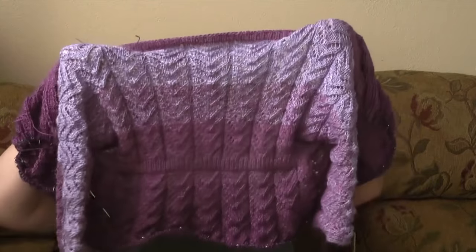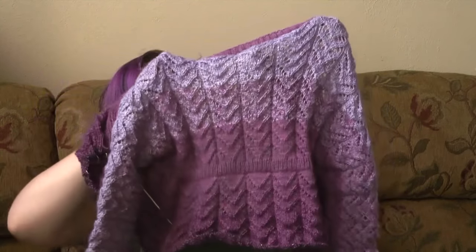So a while back, I showed you some lace weight yarn that I had bought, but I had bought a bunch of different colors so I could hopefully do a gradiated shawl. Gradient shawl, however you want to say that. So instead of using it for a shawl, I'm using it for my Hitofude. So you can see you've already got some color changing going on.